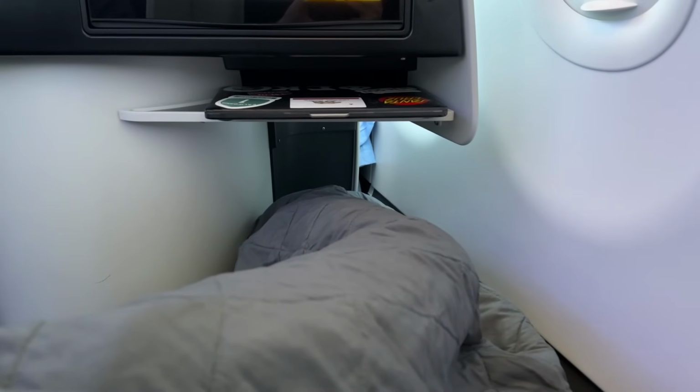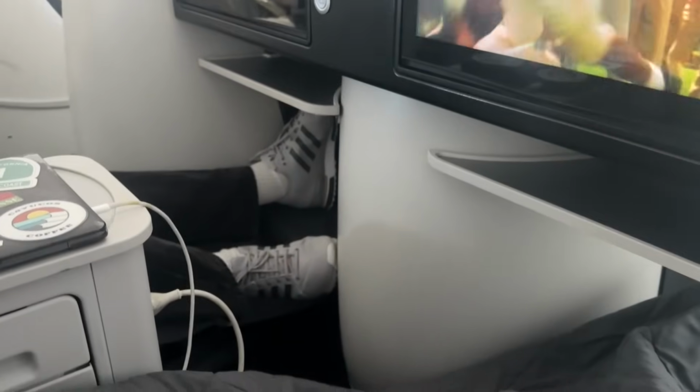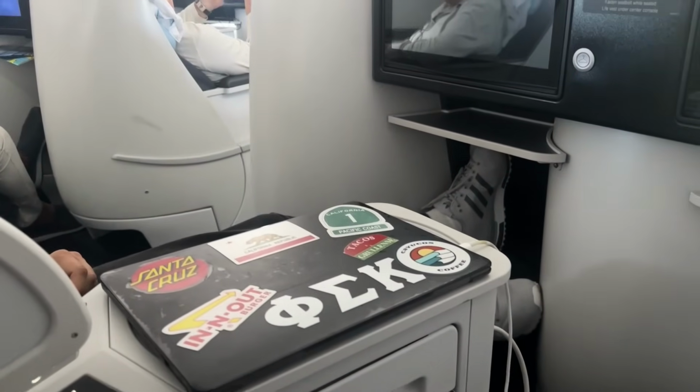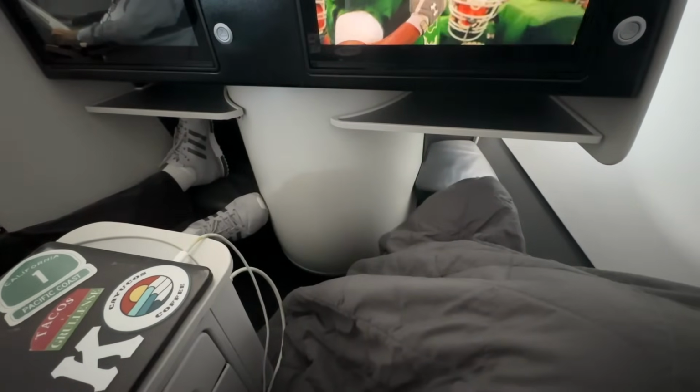just because I could have the rest of my feet sitting on the footrest. Perhaps the main drawback, however, of these two seats is having to climb past your neighbor. As you can see here, my neighbor slept almost the entirety of the flight, so every time I had to get up to use the restroom, it meant that I was going to have to climb over his legs very carefully so as not to wake him up.